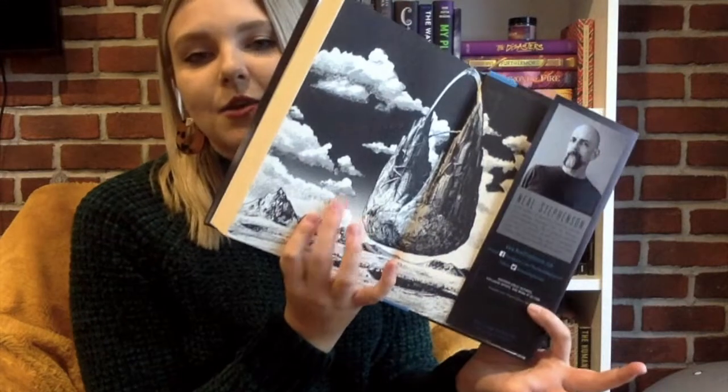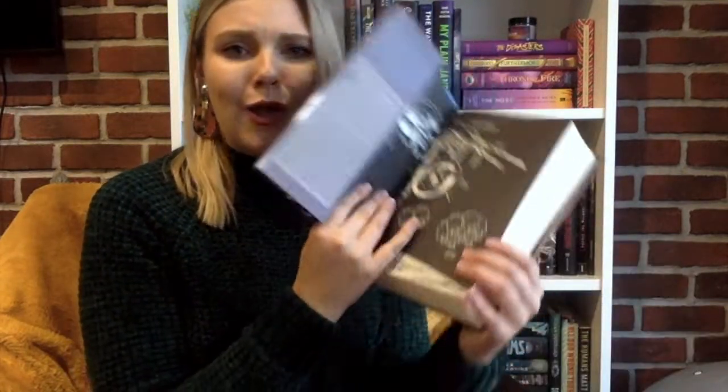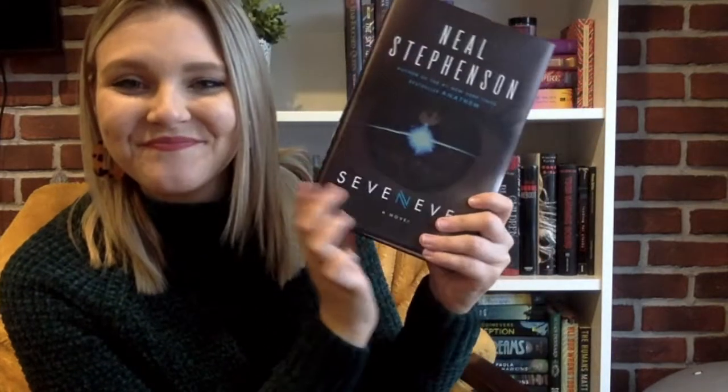This book is massive, and look at those end pages. They're so freaking pretty. I heard about this book from Emily from Books with Emily Fox, and just the premise of the moon exploding is so cool. This book has 861 pages. So, first pick for male author.